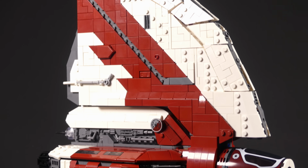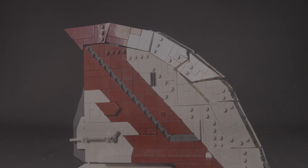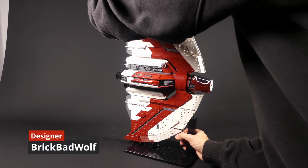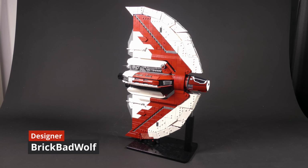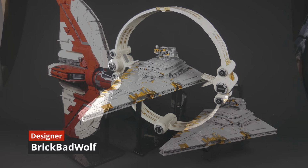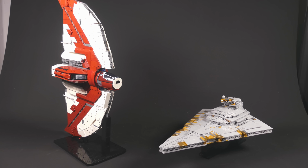LEGO builds. Today we're adding to said collection with a ship that was highly requested, and so our builder BrickVault took it upon him to deliver us one of the coolest display pieces of this ship. BrickVault also designed the Eye of Sion and Thrawn's Chimera, so they sure know what they do.